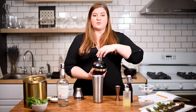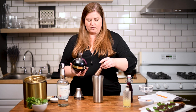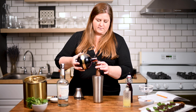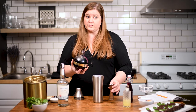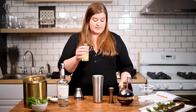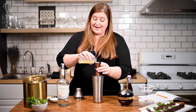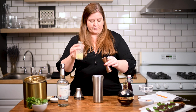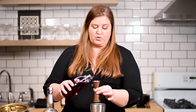So then we're gonna do 30 ml, 1 ounce of Chambord, which is a raspberry liqueur. This is a spirit I rarely play with, but it's actually really good and the color's really pretty. And then 30 ml or 1 ounce lemon juice. I know a lot of people prefer lime in their margaritas, but I don't like the combination of lime and raspberry. It's kind of weird to me, so I prefer lemon juice. And then 1/2 ounce or 15 ml of some grenadine.